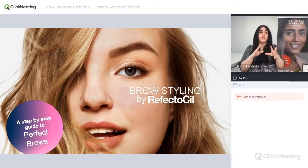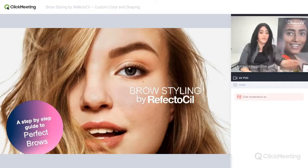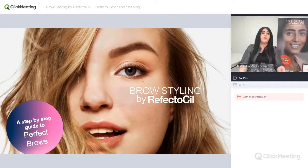So it's about custom coloring. How can we make use of all the colors from RefectoCil? You can't see my lash and brow bar here, but many of you might not know, RefectoCil has 8 colors and then the bleaching paste. So how can we utilize all the colors and expand our coloring for our customers and cater it to what look they want? If they want a purple brow, you can do a purple brow by mixing the colors. Custom coloring will help you expand your clients, expand your options, get creative, have fun and utilize all the colors. And then the bleaching paste, how you can incorporate the bleaching paste into your services as well.